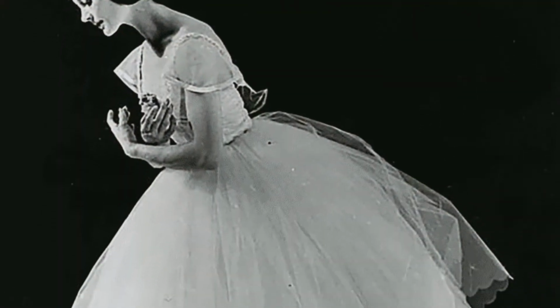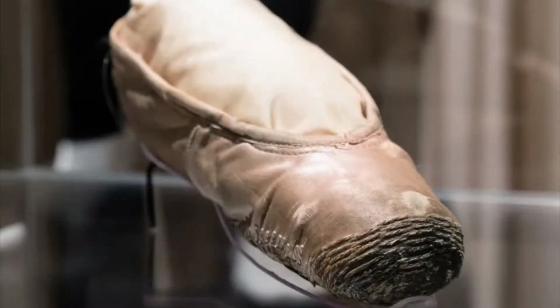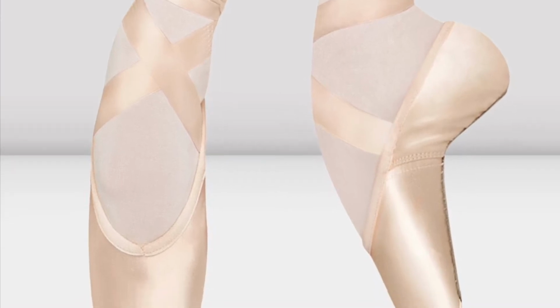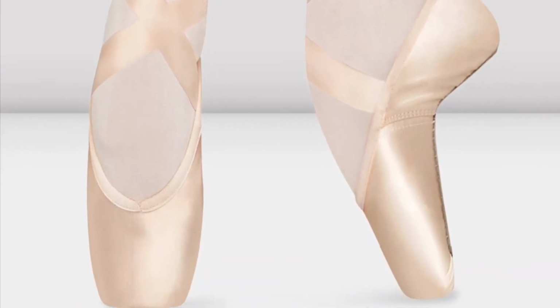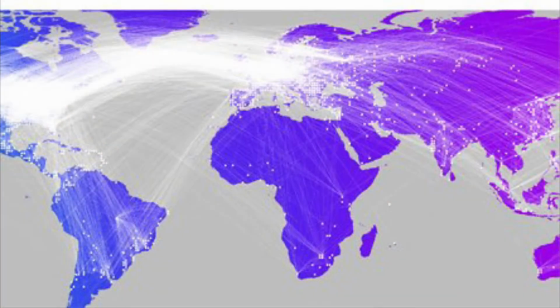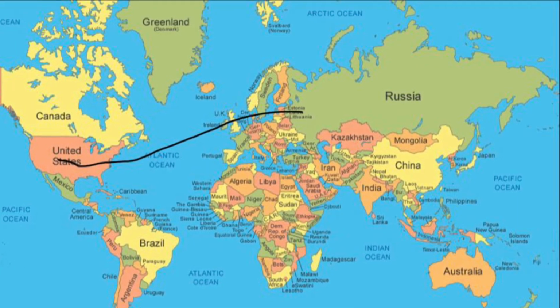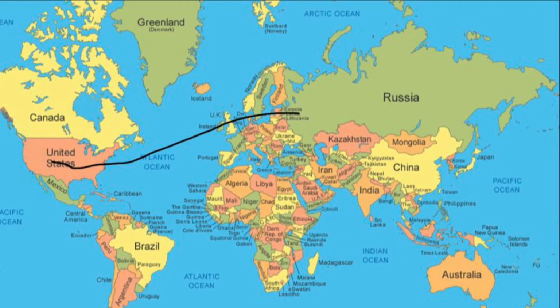Anna Pavlova, the creator of the modern-day pointe shoe, took her pointe shoes and flattened the top of the shoe to create a sturdy platform for balancing and made the box wider to make her shoe fit better on her foot. Dancers used collective learning to evolve pointe shoes so they were easier to dance and balance on. Collective learning is when multiple people contribute to an idea or object and it changes over time. Then Anna Pavlova traveled to America with her design and started the first international brand of pointe shoes, Capezio.